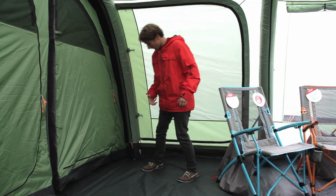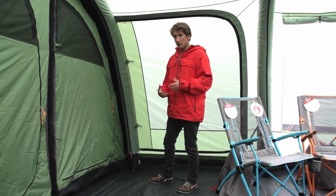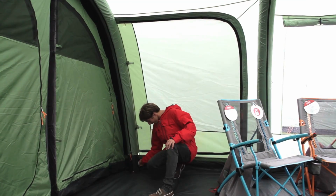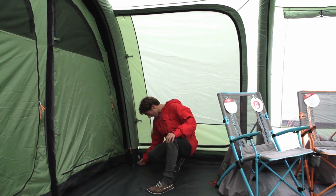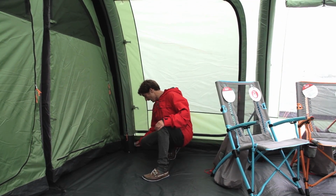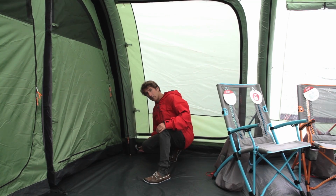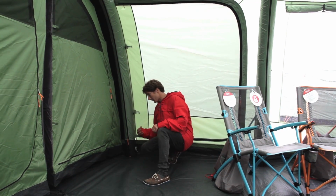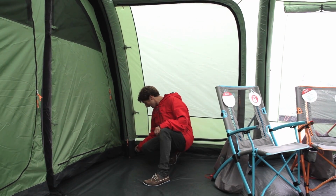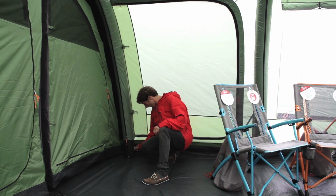The one difference that Coleman have got, they've got that experience with the Sevalor, so they've literally put in the Sevalor valve system. It's a twist lock valve system which is perfect for use. Personally, I prefer it when I'm pumping up an air beam tent, because twisting and locking it in means that when you're pumping and it gets to a certain pressure, it doesn't just pop straight back out again. It just gives you that little bit of added reliability.